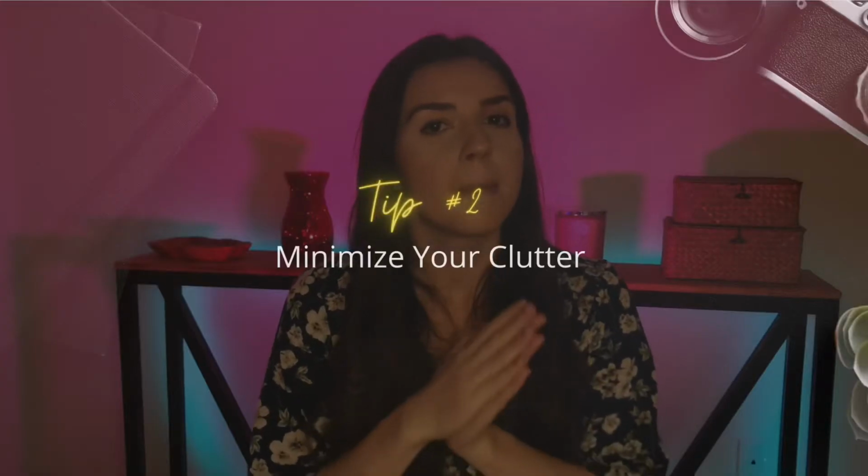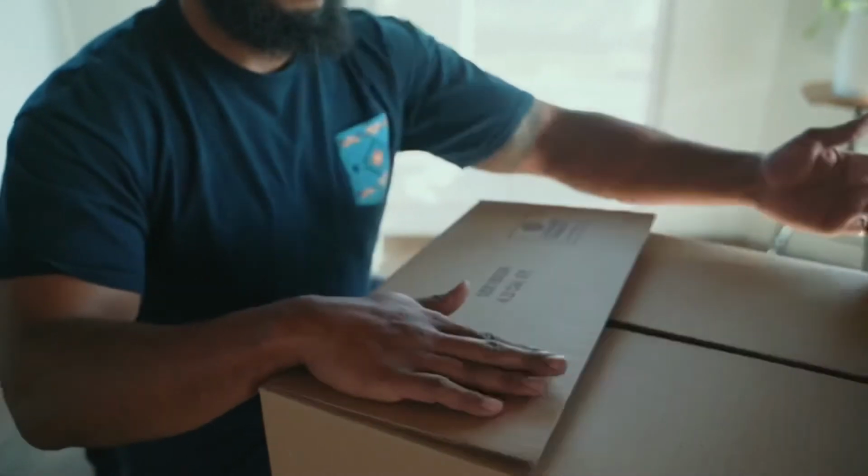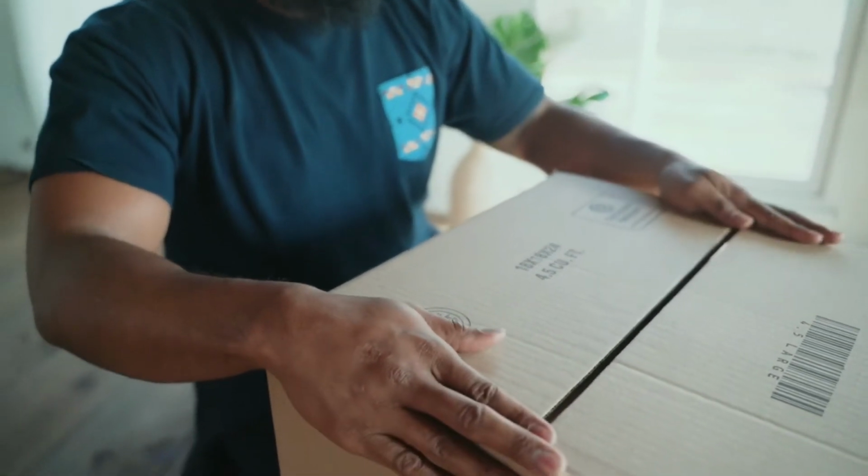The second thing you'll want to do, minimize the stuff. That's right, minimize your clutter. So get rid of it. Either get rid of stuff or store it, but 9 times out of 10, you already have too much stuff in your home anyway, so it's always nice to purge a little bit. But for example, if you have a treadmill that is in a room other than a dedicated gym, it needs to go. You need to store it. It needs to be out of sight, out of mind while your home is on the market.